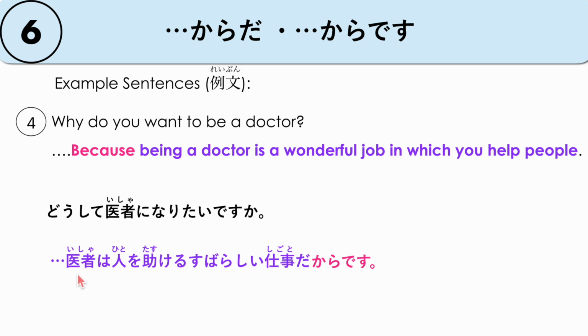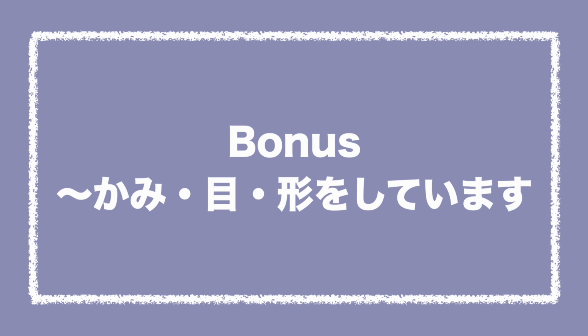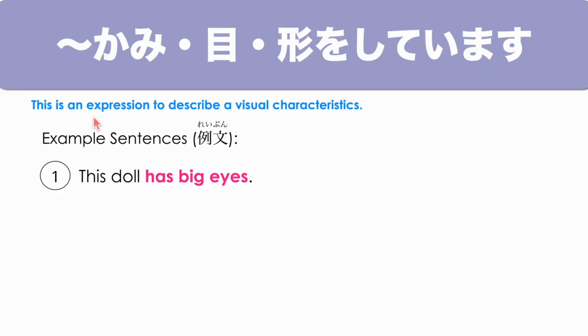So normally we will say 医者は人を助ける素晴らしい仕事です. We change this to plain form. That's why it becomes だ. です becomes だ, followed by からです. 医者は人を助ける素晴らしい仕事だからです. And lastly, for our bonus grammar point, we have 何々髪, hair, 目, eyes, or 形をしています. This is an expression to describe a visual characteristic.